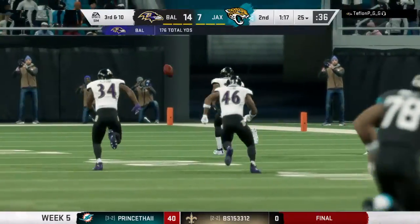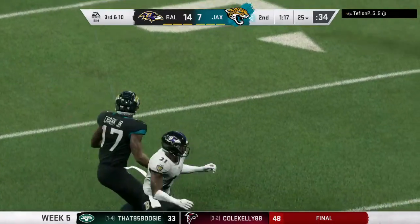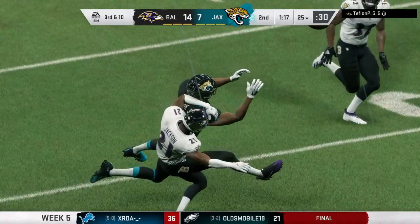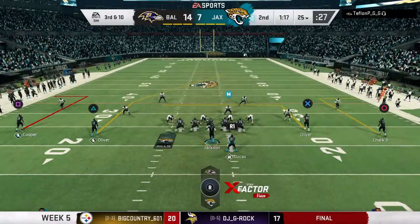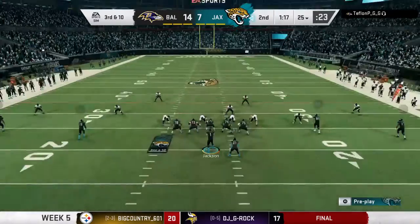Feels like they're getting caught in between here because they didn't get completions on first and second down. Now you've got to worry a little bit about the clock because you prefer not to give them another shot here in the first half. But if you don't pick up the first down, guess what? You're likely going to have to. Now they face a 3rd and 10 after back-to-back incompletions.